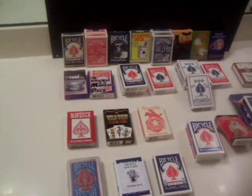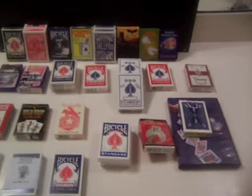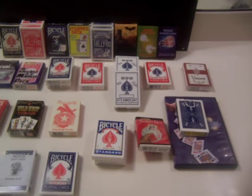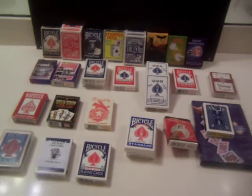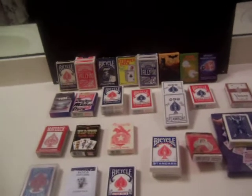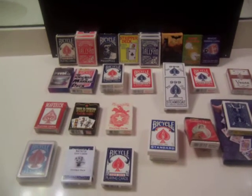Some of these decks are decks that certainly would be purchased from a Magic dealer or in a Magic shop, something of that nature. But a number of these other decks are just standard decks, so I'm going to jump right into it. Again, this is not my entire collection, but I'm going to be posting a number of videos over the next several weeks.